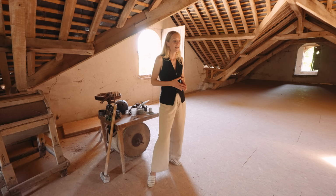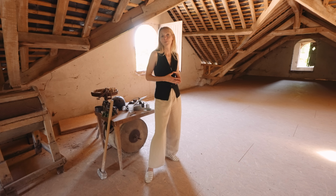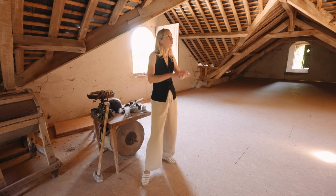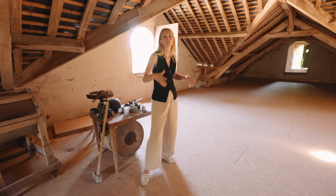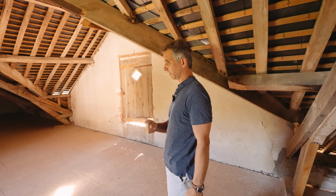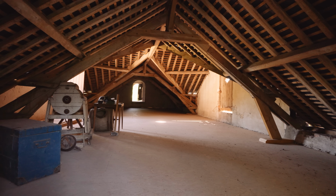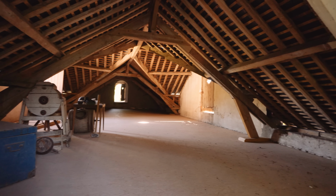Sometimes you do have to just go for it with these things because otherwise, if you're further down the line, it will be a bit late when all the things are finished, all the walls are finished, the windows are finished. And that's a good segue into the next job, and that's insulating the ceiling here, because in order to use this space, of course, this has to be insulated.